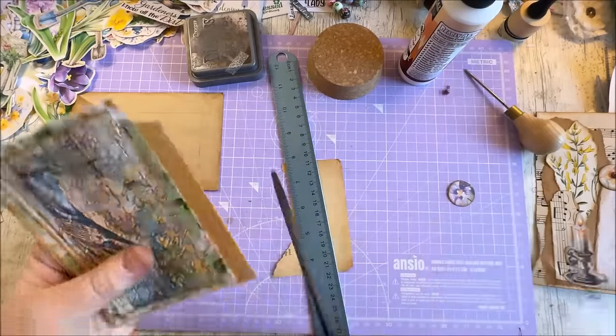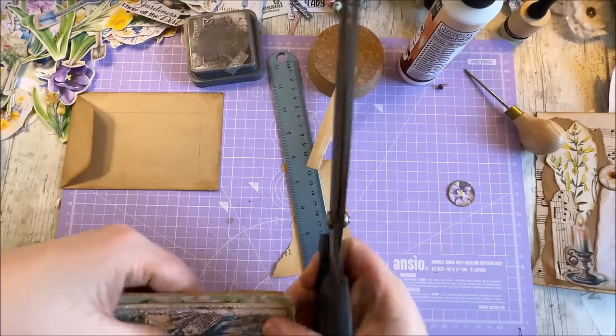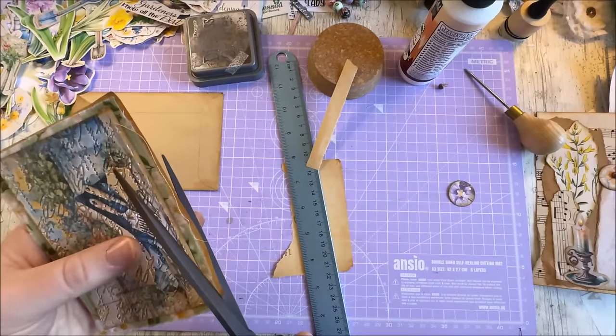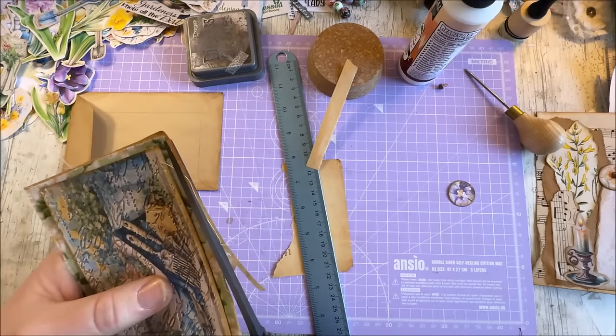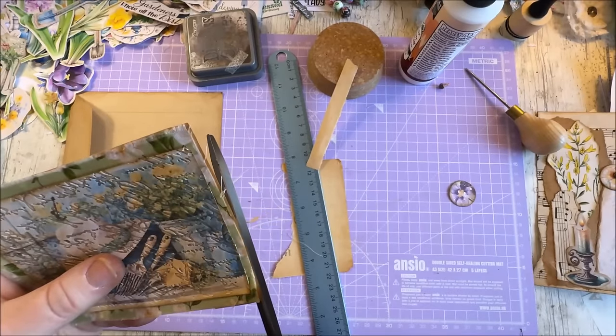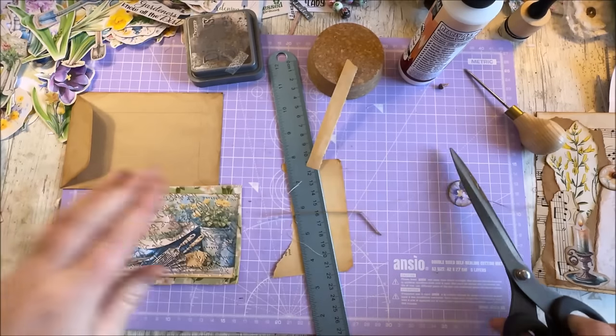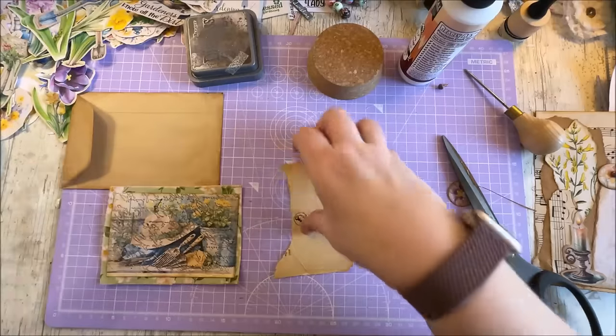Oh, perhaps I better just cut. Actually, that's not a good idea. Don't tear, because you're going to end up tearing away too much book page. Like I just did. Silly Billy. Okay, cut that back there. And then just trim that edge there. It doesn't matter anyway, because it's going to be going on to something that's the same colour. So that's fine. Right, I'm going to just do some stitching now.